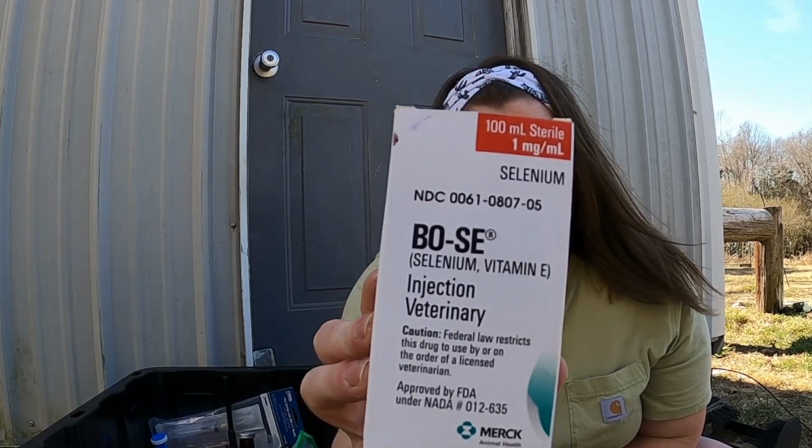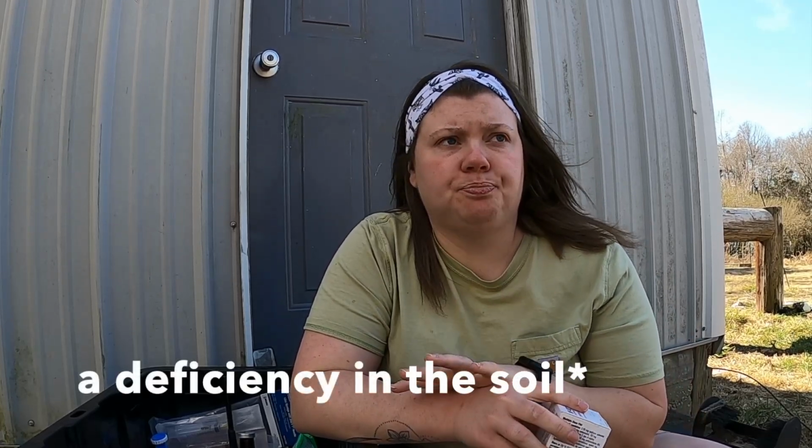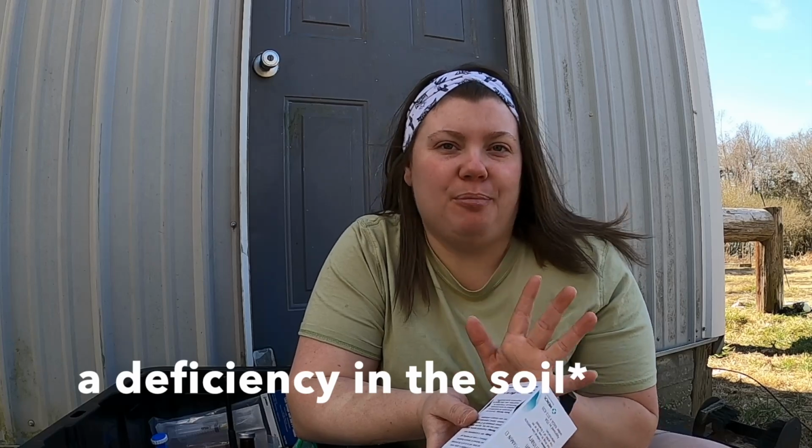So this is Bosie, which is a selenium injection. I'm starting to try to do selenium injections on my girls before we breed them. Other people have talked about how I've said goats are very hard to keep copper in, even though we do loose minerals and copper boluses. Selenium is another one we are starting to see a shortage of. There's not enough selenium going around, basically, even though we do loose minerals. So a yearly dose of selenium in my adults is a very good thing.